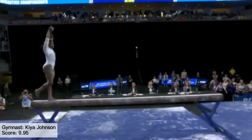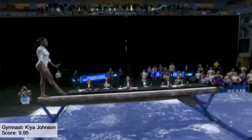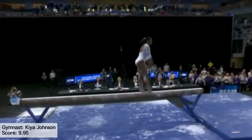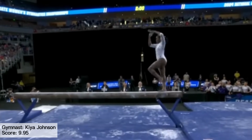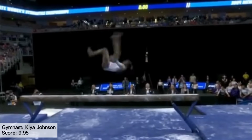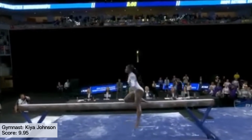MJ doing a good job of being quick and dynamic. Right here for Kaya on beam is a big test for her. This is where she sometimes has trouble. No issues today. She told me she thinks about keeping her arms tight. MJ on bars, beautiful double layout, stuck dismount. Utah not going away, a pair of 9.9125s for them. They've got 2 yet to go. They've got to be perfect vaults.